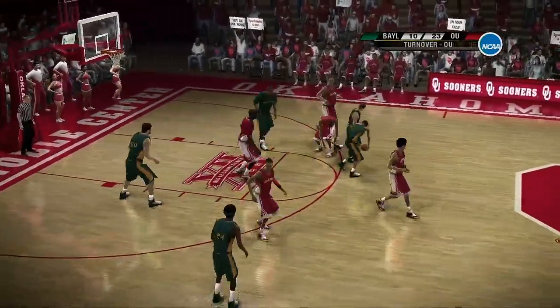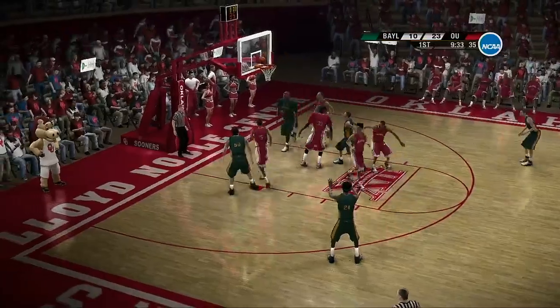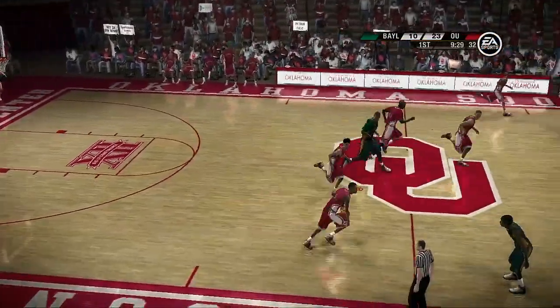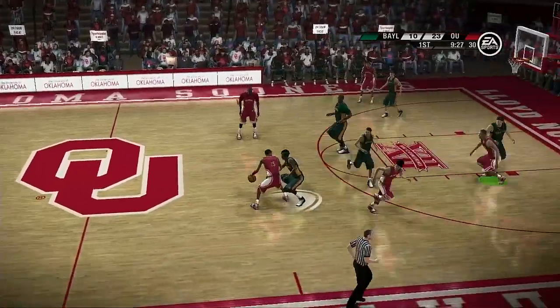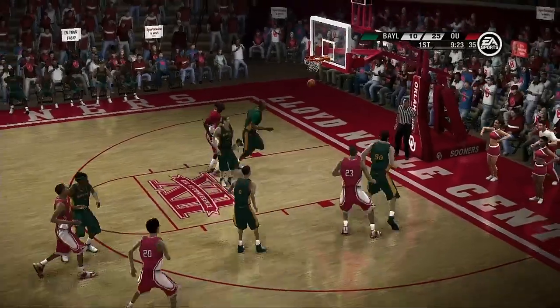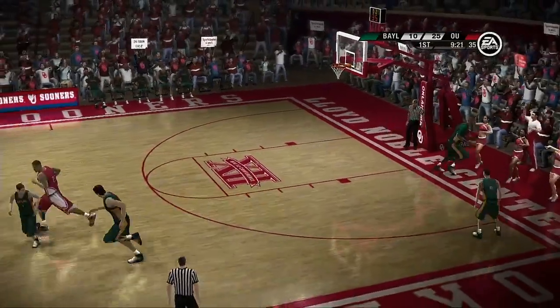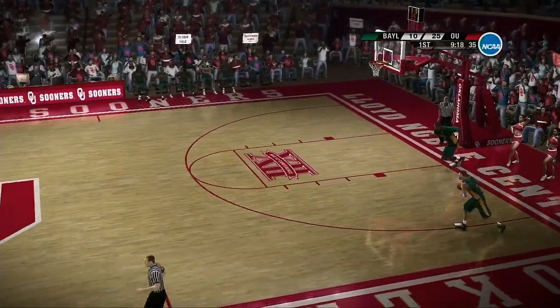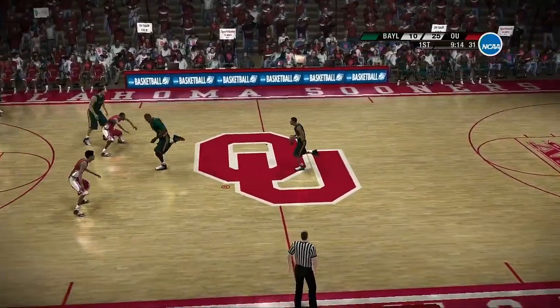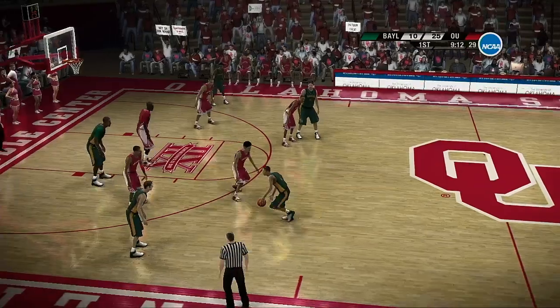Gave it up. He intercepts it. For the bucket. And in and out. Now the turnaround jumper. I tell you, what a nice turnaround jump shot. Soft as velvet, fading away, impossible to block. Both teams are looking to get something going here.